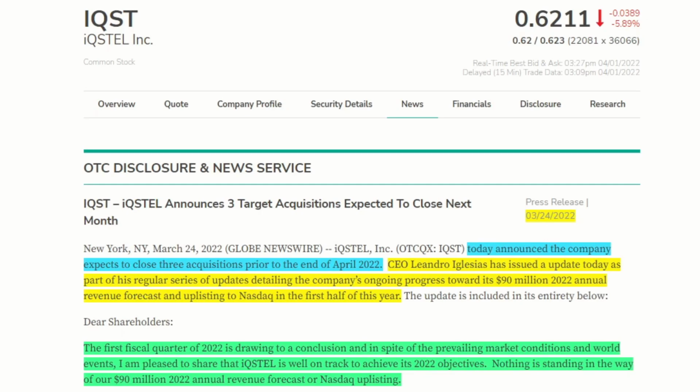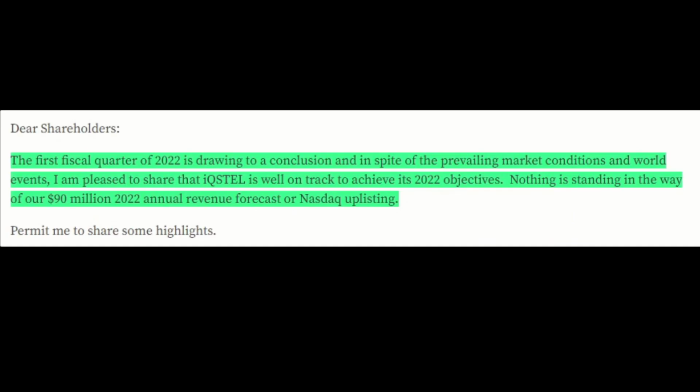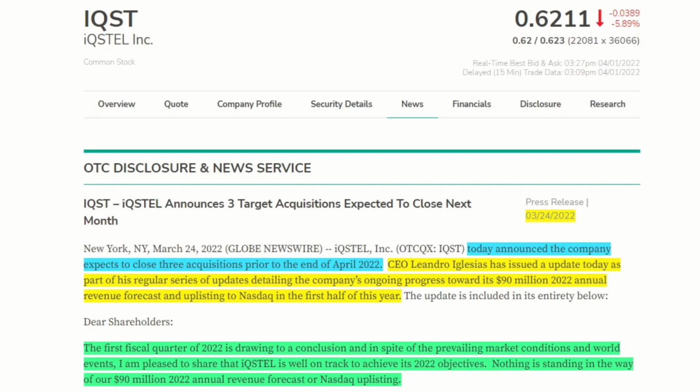end of April 2022, and the planned uplisting to NASDAQ is still on track for the first half of 2022. Nothing is standing in the way of our $90 million annual revenue forecast or NASDAQ uplisting. So straight away there are 2 upcoming catalysts in the near term. We have 3 acquisitions within the next 4 weeks and uplisting sometime within the next 3 months.